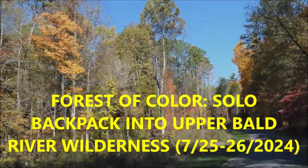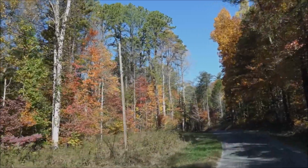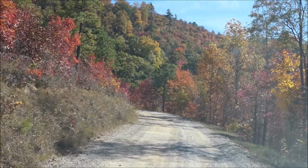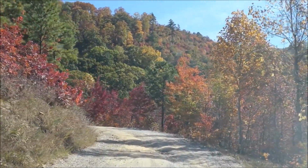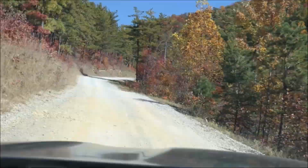I'm doing a solo backpack on the Brookshire Creek Trail in the Upper Ball River Wilderness. To get there, I'm driving Smithfield Road, the Ball River Road, since the Tellico River Road is closed because they're replacing the bridge at Ball River Falls. And the fall colors are just outstanding.